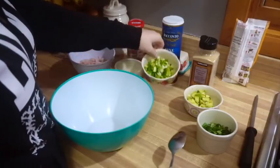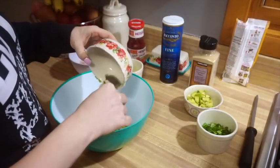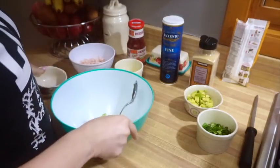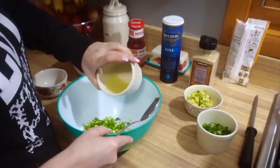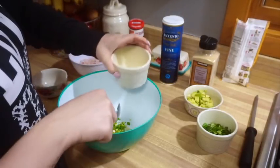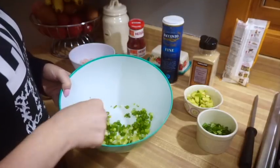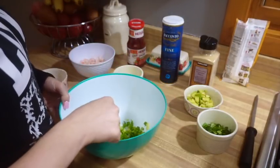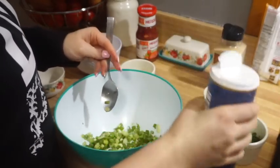So what I do first is I take the green onion and I put it in the bottom of the bowl. I take a little bit of the lime juice just to take away the bitterness of the onion. Just kind of mix it around. Oh, this sea salt one. Give it a nice coating.